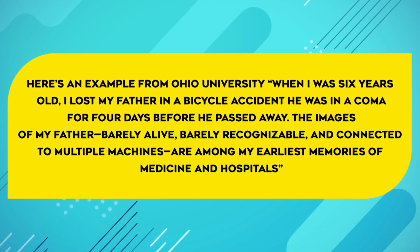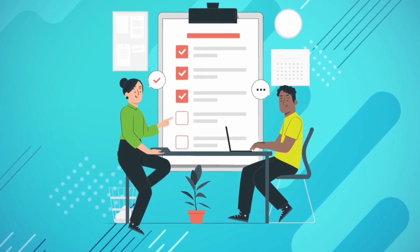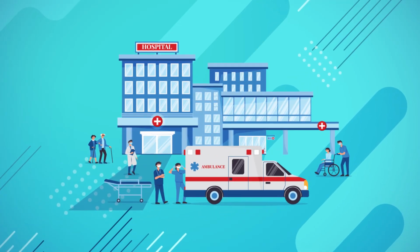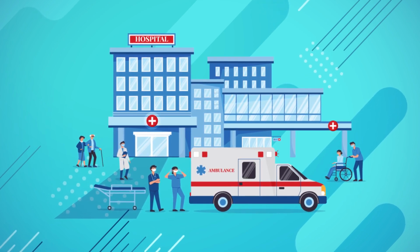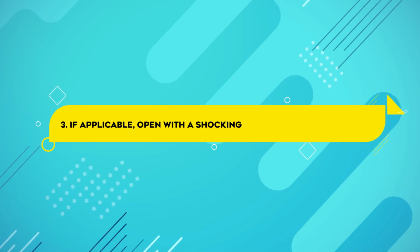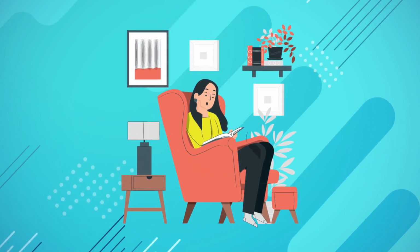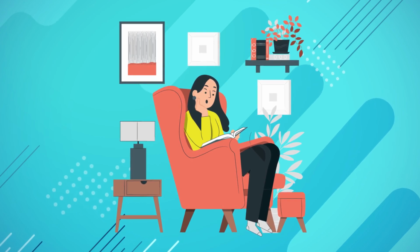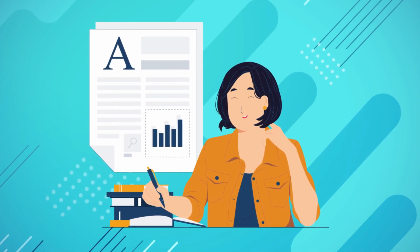This type of introduction works well because it has set the scene for the rest of the statement. We have now understood how this individual first came in contact with the medical system, and we're intrigued to learn how a negative encounter led them to pursue medicine. Number 3, if applicable, open with a shocking or suspenseful statement. This will certainly grab the reader's attention, but it's important to only do this if it is relevant to your story and the theme of your essay. Always be thinking about how your introduction will tie into the rest of your essay. Here's an example.